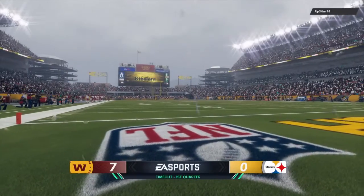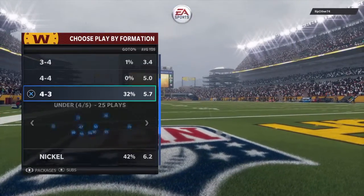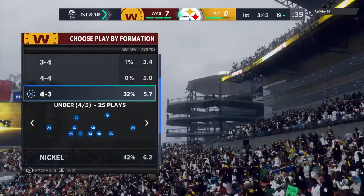And with the play clock winding down, we're going to get a timeout. They'll have two remaining as we step aside here in this first quarter.